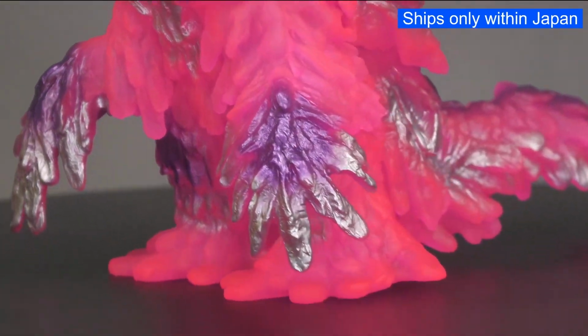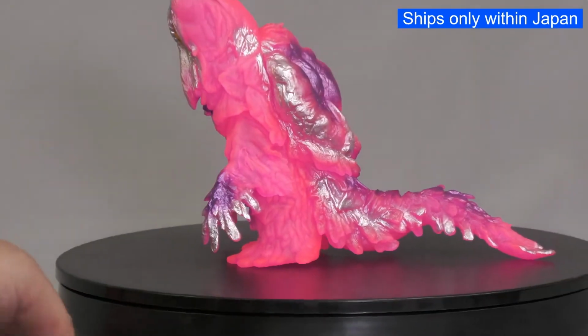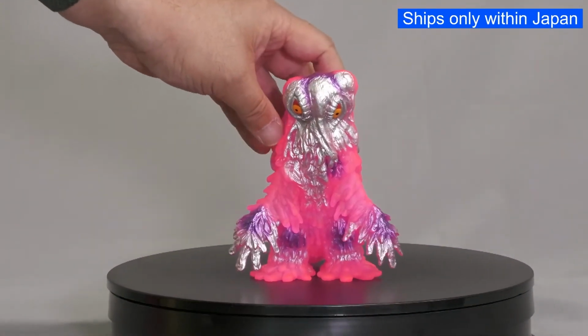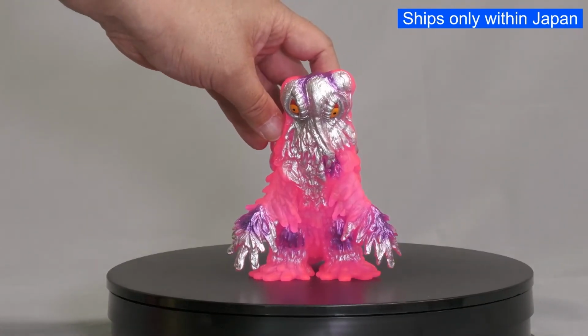That's cool. So how do you like this pink? It's quite the impressive pink here. Very bright. I like the silver on top of the translucent pink, it looks nice.